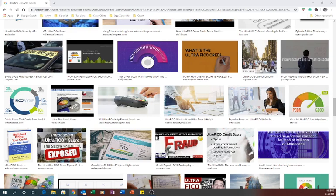Now, how does the Ultra FICO work? The information that's currently out there is telling you that it's an opt-in, meaning that you have to go to a website. Experian, I believe, right now has an option where you can opt in to the Ultra FICO score. However, if you have been paying attention for the last 12 months, you will know that Ultra FICO is currently being used regardless of whether you opt in or not.